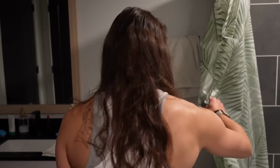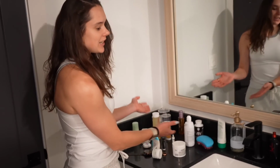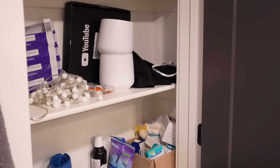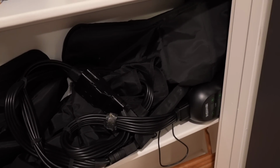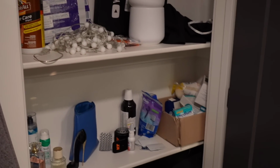There's a bathroom, a beautiful shower curtain, and a lot of things on my side and not so many things on Viktor's side. But this is, I think, how genders work. Here we have more recovery stuff, boots, which we use every week, a pharmacy box, a lot of random stuff, towels and things. Yeah, not very organized. And that's it.